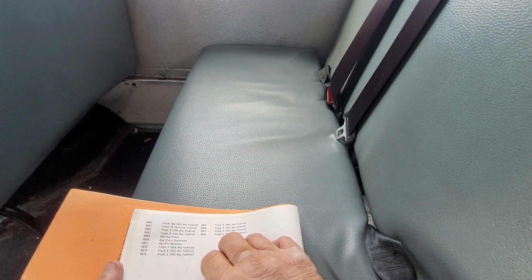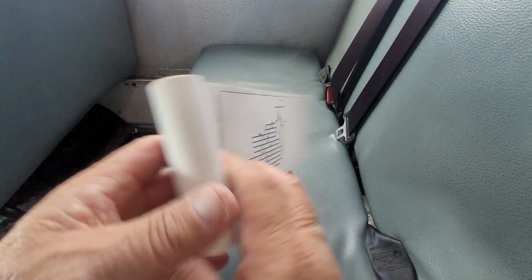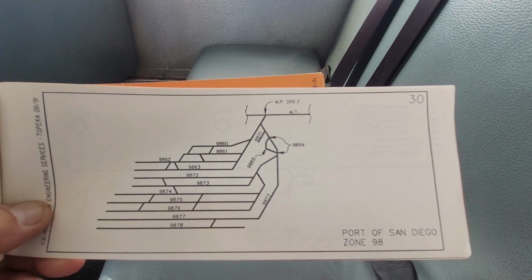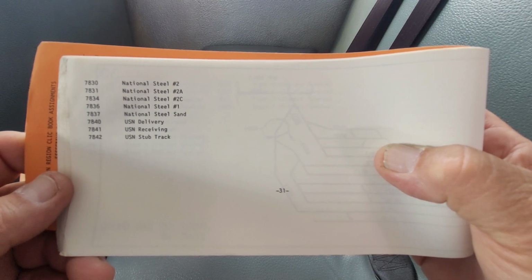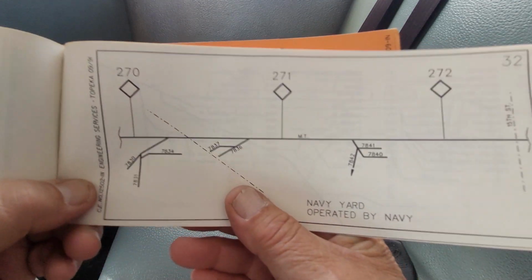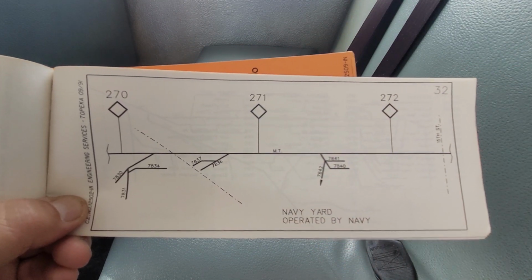And I didn't mention, there's a line here shows Port of San Diego's down this way. So these are the Port of San Diego tracks. And it shows coming down from the main line to the Port of San Diego. Next page, National Steel. U.S. Navy receiving. So I guess National Steel's in here someplace. Here's Navy Yard. This is operated by the Navy, so they probably got their own equipment to move stuff around.